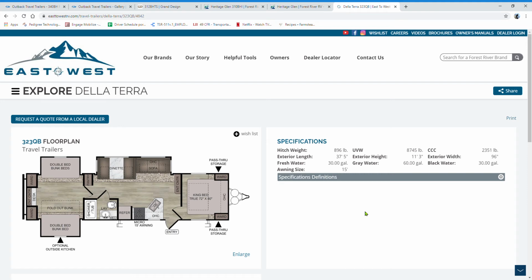Hello everyone. So what I'm going to go over today is we've been shopping for an RV for our family. And I've looked at more floor plans than I probably ever care to see again. Most of you can relate to that. It's a big deal. And when you start looking at floor plans, it's a rabbit hole that a lot of people get lost in.